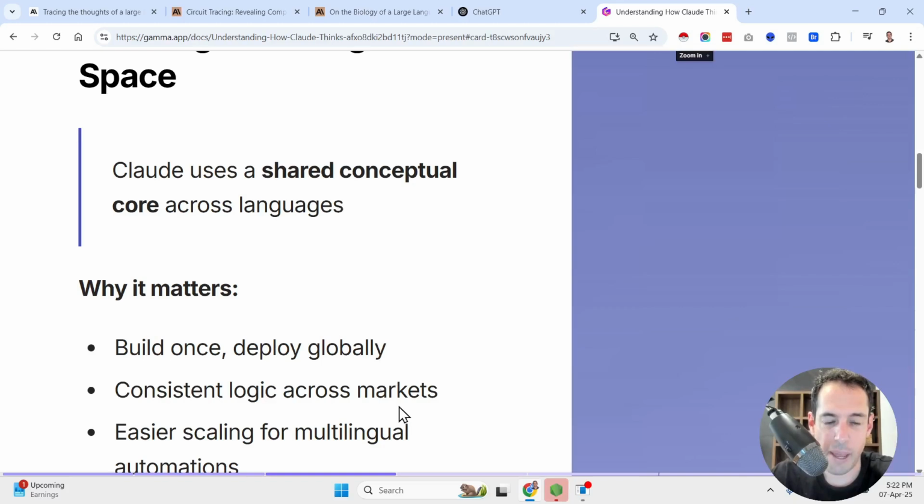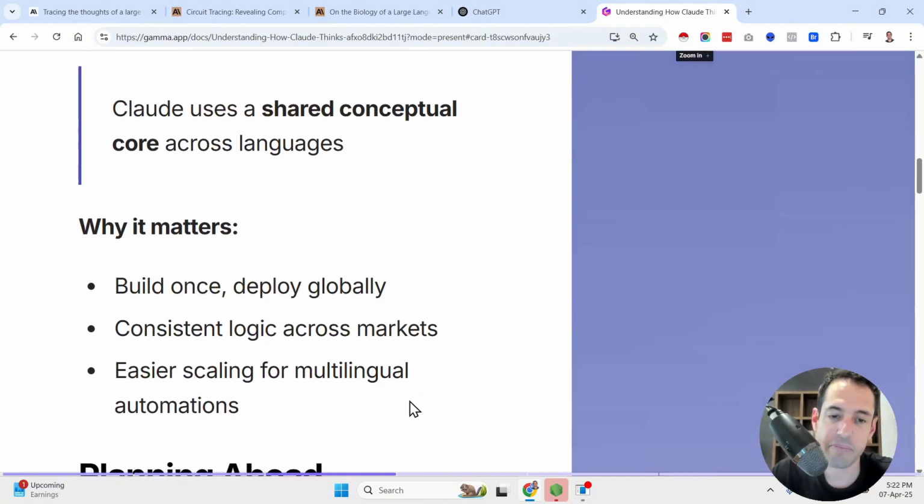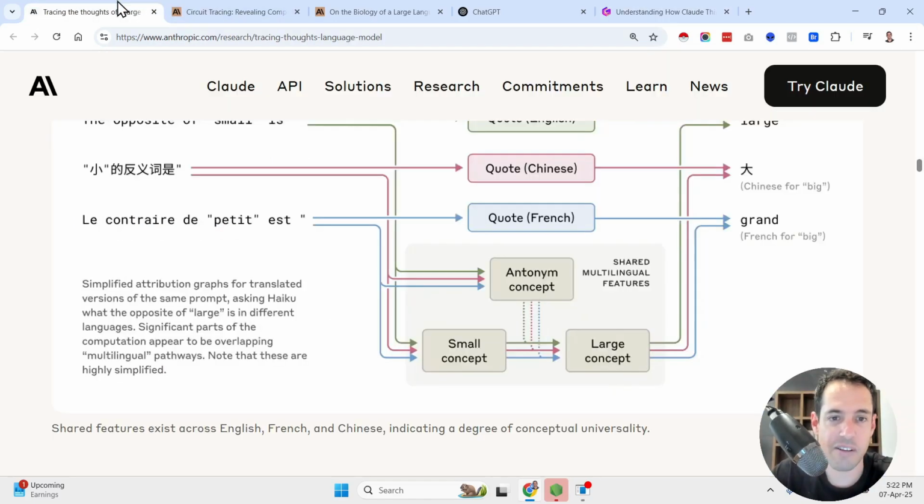It also means that if you have a logic error in one language, you might also have this logical error in other languages. So the main point is that Claude doesn't necessarily think in a specific language, but it has a shared space for all languages. Now, this also makes it easier for scaling multilingual automations or operations, because it's not as if Claude necessarily thinks only in English or only in Spanish. As you can see here in the diagram, it has this shared space in which it thinks, and then it spits out the output.